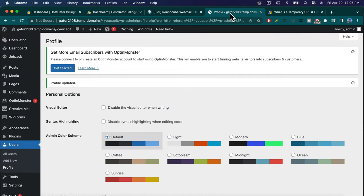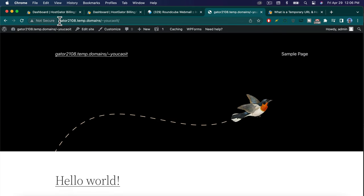So one quick task we want to do before we build a WordPress website with HostGator web hosting is just to change our domain name and get rid of this temporary domain right here. It says something like Gator, then your number, then temp, then domains, and then just some random letters that don't even make sense. So let's go do that, and then we can build on a real domain name that Google will like.